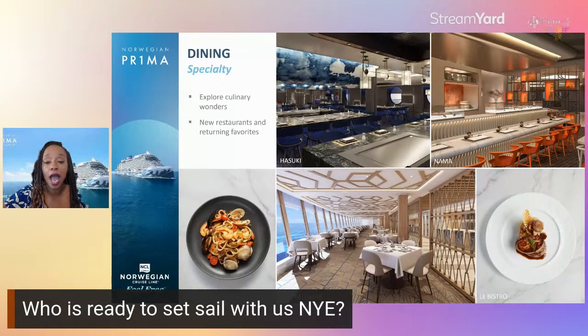Now, you'll be able to have some of the same ones as La Bistro, Cagney's, which I'm going to tell you right now, Cagney's has some of the best steak on sea, and the Food Republic. Now, some of the new restaurants that are going to be showing up on the Prima is going to be the Hasuki, Norwegian's new elevated take on the traditional hibachi style dining. For those of you who don't know what hibachi style is, that's basically when they come and they set the table and they cook the food in front of you.